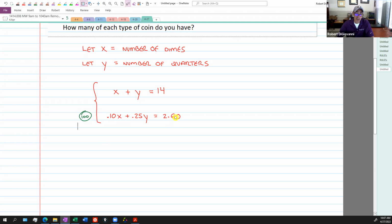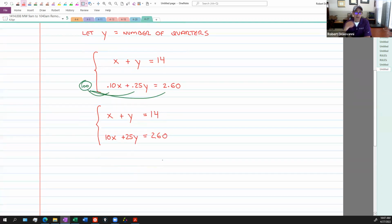Because there's a rule that says I can multiply any equation by any number as long as it's not zero. So I'm going to multiply by 100. That will create a new system, x plus y equals 14, and then 10x plus 25y equals 260. All right, that's a new system, but no more decimals. I'm happy to see that. Let's make the x's go away.